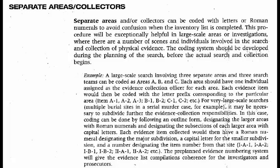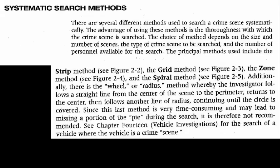The pre-planned evidence numbering system will give the evidence list compilations coherence for the investigators and prosecutors. Systematic search methods. There are several different methods used to search a crime scene systematically. The advantage of using these methods is the thoroughness with which the crime scene is searched. The choice of method depends on the size and number of scenes, the type of crime scene to be searched, and the number of personnel available for the search. The principal methods used include the strip method, the grid method, the zone method, and the spiral method.